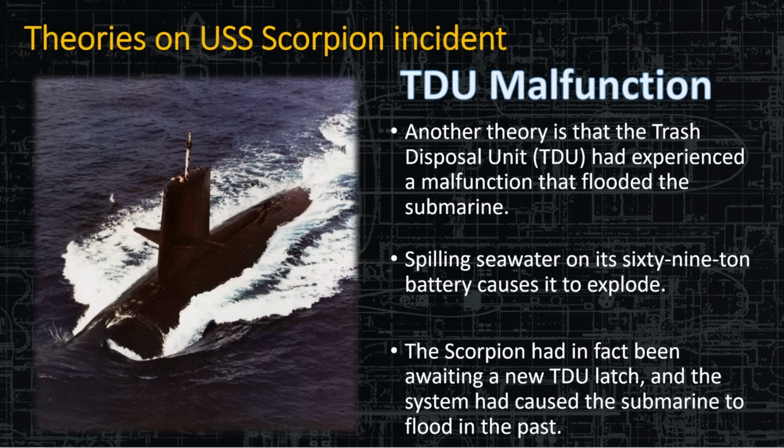So that's what happened on the Scorpion before: the TDU had malfunctioned, actually caused flooding, and they had to respond to that. They went underway with this problem to the Mediterranean. So it is extremely likely that this is the real incident of the Scorpion disaster. But again, we don't know for sure. But so far, this is the most likely one.